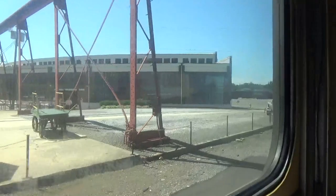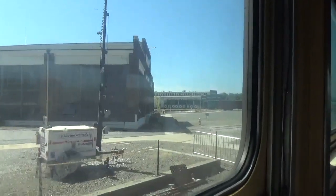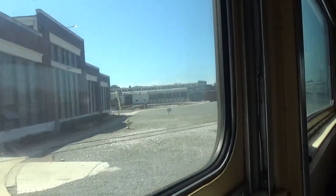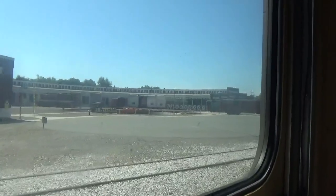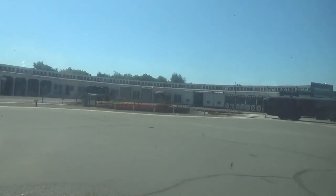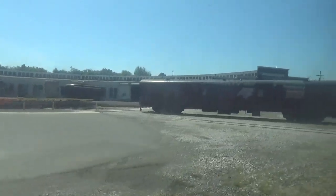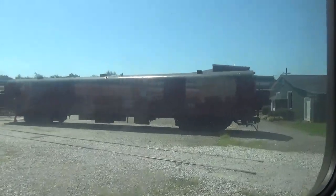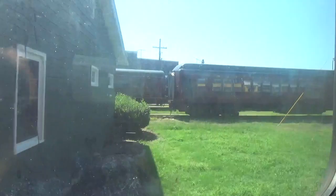Shop. Wow. There's the roundhouse. 22 stalls. Nice one. Oh my God. One day we'll have one. This is a Virginia Railroad Express. We have one steam engine running.